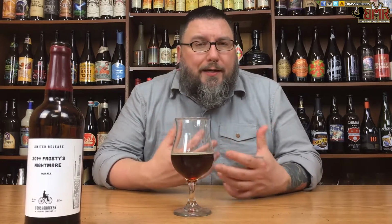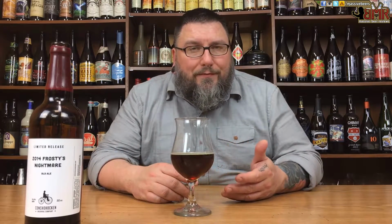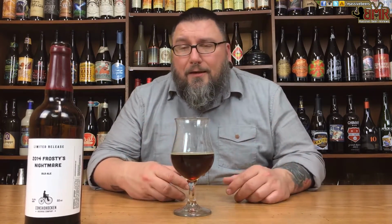But it would be more just to see how it would age out, for experimental purposes. Value and availability. Didn't buy it. It was gifted to me, but I assume it's a brewery-only release. I'm assuming an old ale, wax top, something like this, a year old, you're probably looking at between $15 to $18 a bottle. I could be wrong. Correct me if I'm wrong, but that's what I'm guessing. At that price point, it kind of sucks.